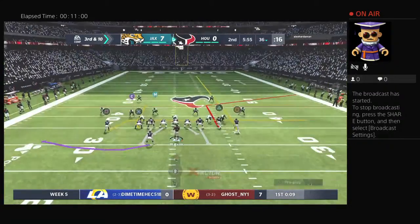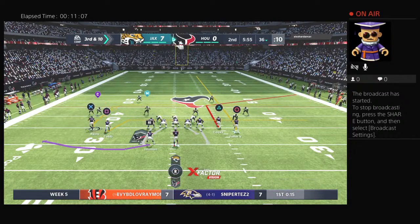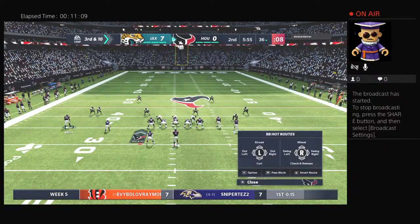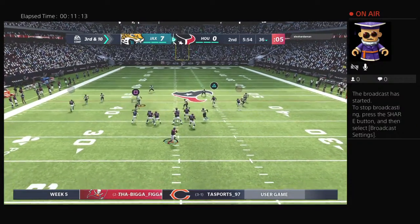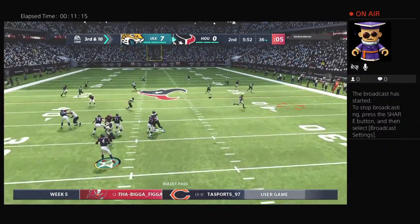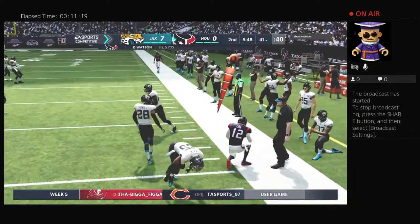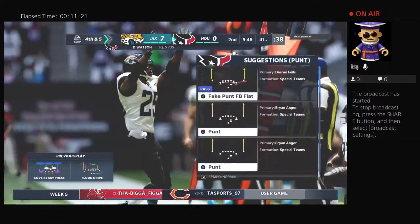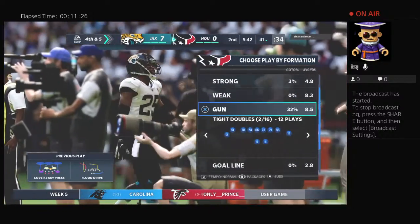They come up to the line now facing a 3rd and 10 after the incompletion. Out of the gun, Watson. Got a man, and he hits him in stride. And he gets this only to the 41. Not near enough for the first. Just a 5-yard pickup, and it leads to 4th down.